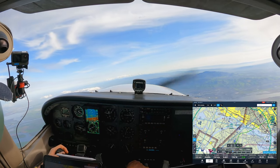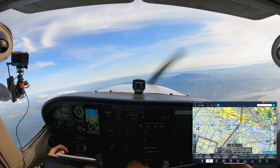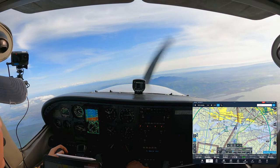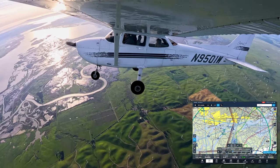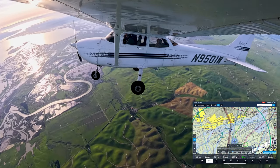Okay, my RPMs are good. My engine is good. Temperatures and pressures are good. Fuel is good. I'm burning about 8 gallons an hour. So that looks good. Coming up on 9,000, going up at 400 feet a minute.